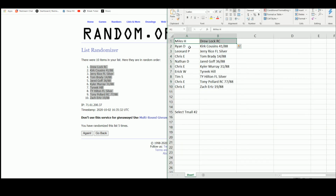So we have Miles with the Drew Lock rookie, Ryan the Kirk Cousins out of 88. Leonard with the Jerry Rice field level silver. Chris with the Tom Brady out of 88. Nathan with the Jared Goff. Chris with the Kyler Murray.